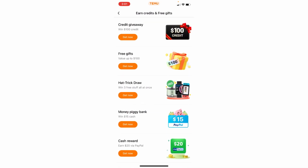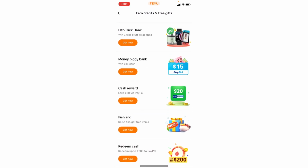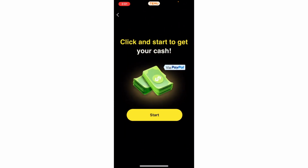If you love spending time on your phone all day, here's how you can make over $200 to PayPal, guys. So you're gonna want to scroll right to the bottom here. You see where it says redeem cash? Redeem up to $200 to PayPal. This is going straight to your PayPal. You're gonna want to click get now for the last one. Once you click get now, you're gonna see this, of course, via PayPal.